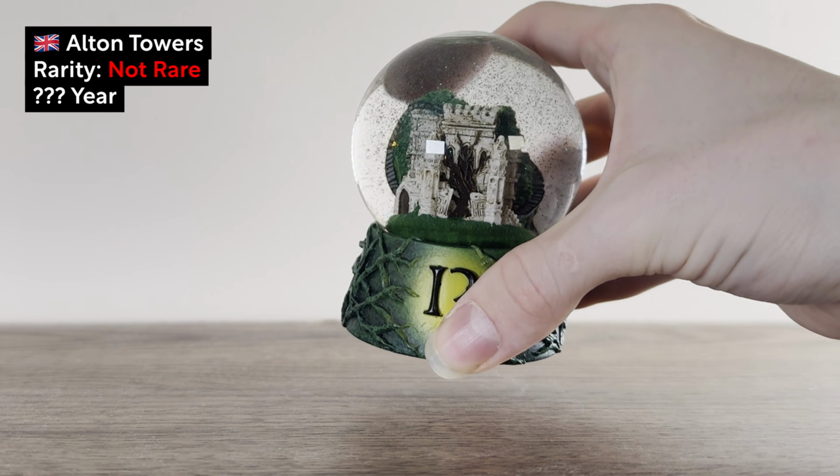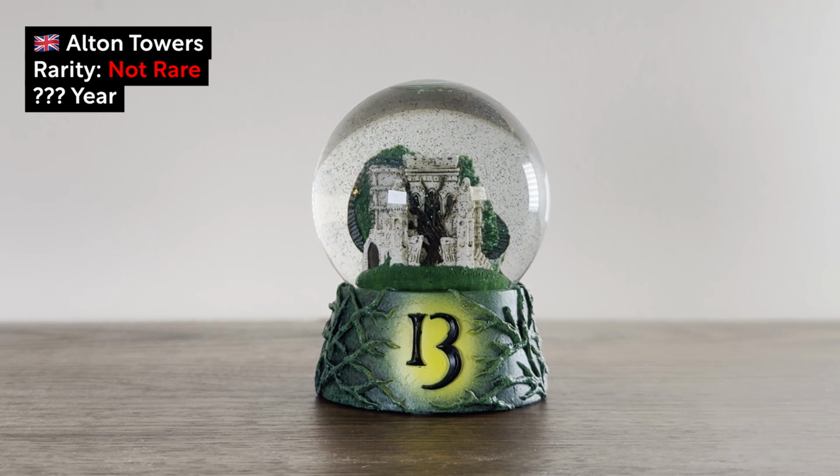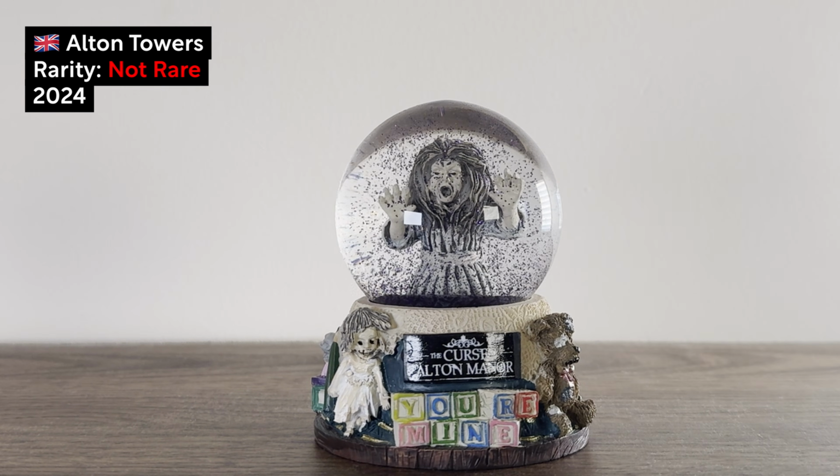Okay, so first of all, let's start off with Alton Towers snow globes because I own quite a few. So starting off right here, we have this lovely 13 snow globe. I actually didn't buy this from the theme park. I was just randomly in a charity shop with my friend, saw this and was like, yeah, sure, I'll get that.